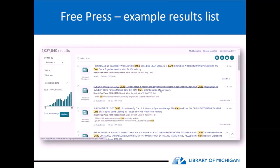This is just a sample result list from searching Free Press because I want to point out a few things, because all these databases are being brought to us by different vendors. So the look and where buttons are and control features are always a little different. So we see here that the results list is in the front, or in the center, I should say. And then you can click on full text PDF underneath the title itself, or just the abstract and details, or you can click on the title to get into that particular article that is listed in the results list.